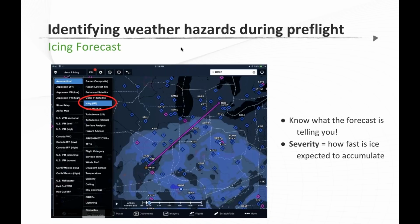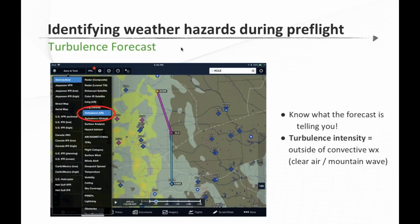You could have a high probability of trace icing. It's completely different than a low to moderate probability of severe icing. So you want to know what the intensity is of the icing product in addition to the probability. So take these icing layers and know what you're looking at as you display them in various products. Along the same lines, in forecast, they also offer a turbulence tool.